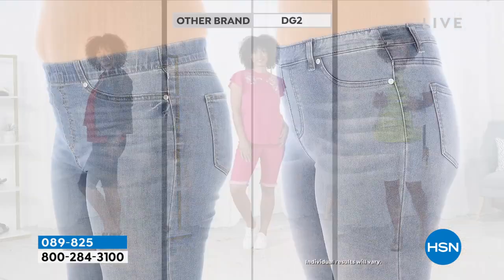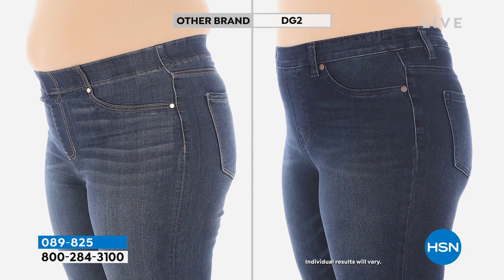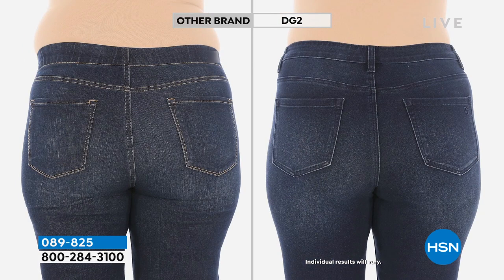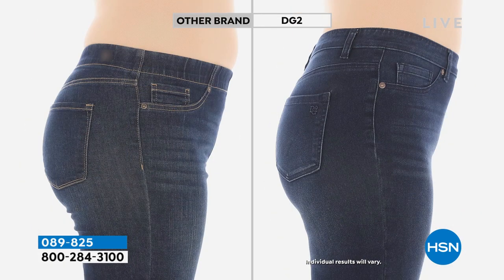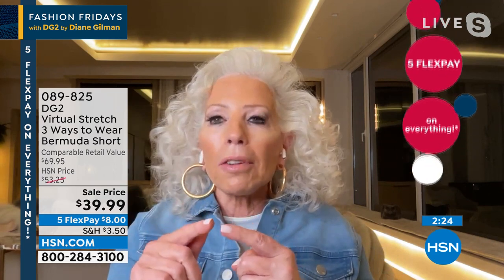Yes. The other thing, too, is there are not very many pull-on Bermudas in a really high-end denim. And look at the before and afters. Honestly, people always say to me, you're just faking that, right? Or the other brand is two sizes bigger. No, you can't do that on live television. This is the same body, but look at how it's reshaped and almost crafted to look up and in and sleek and never get any muffin spill.